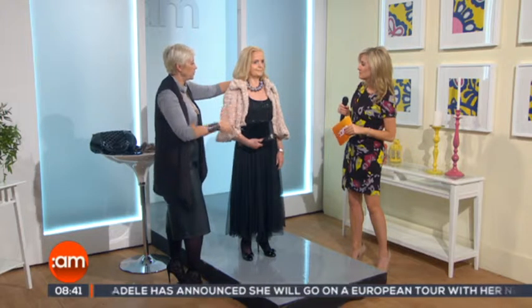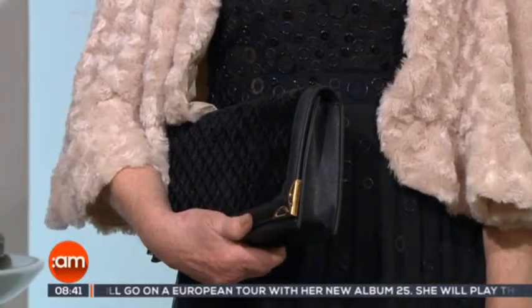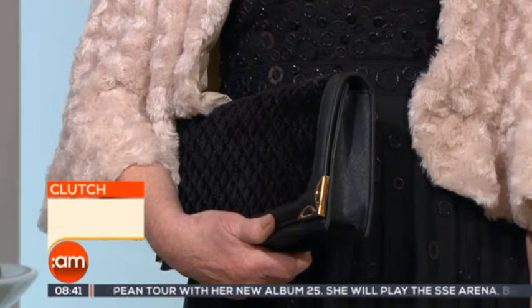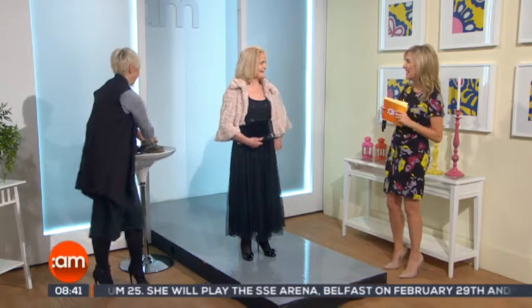You don't go for the full outfit. So you have the little cape and you can give this as a gift for Christmas. And then you just personalise your own overall look by adding on your own bits and pieces. Gorgeous. Beautiful look, Nuala. You'll have to get a night out.